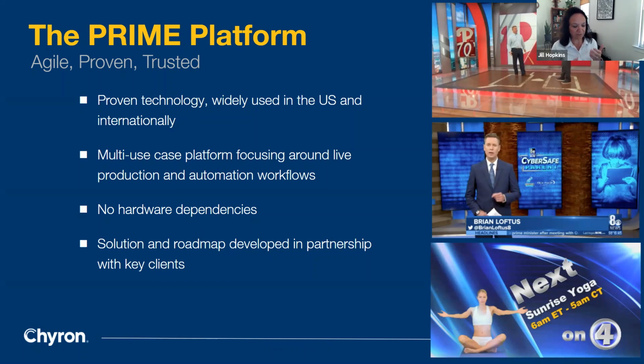So Prime was designed to have one place to go to design and to play out to fit any designer and operator's needs. We built the platform from the ground up. So we worked with key clients to gear it to what was needed in the industry then, and then also working to what we need in the future. Prime's versatile enough to be used at your large station groups, at networks, but then also at production studios, city government stations, and independent stations all throughout the world.